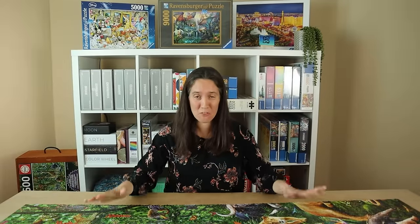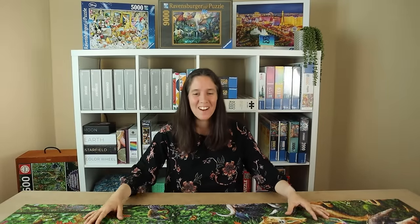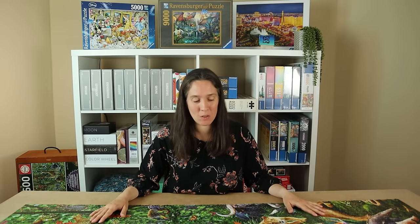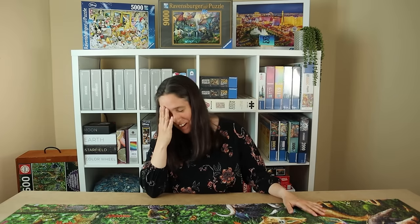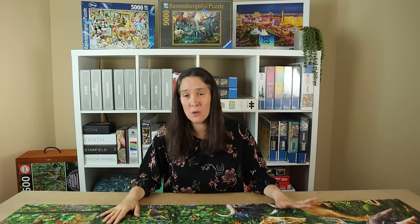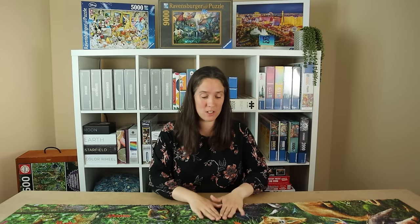Finally, I have finished it. Oh my goodness, those green pieces felt like a marathon and a half, I tell you. Oh dear, they took forever. But it was so worth it. This puzzle is just gorgeous.